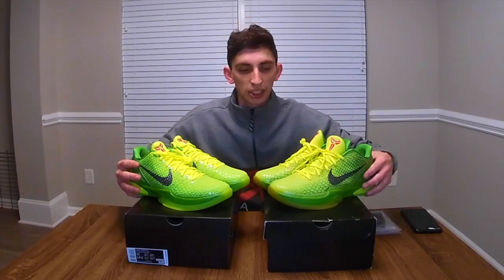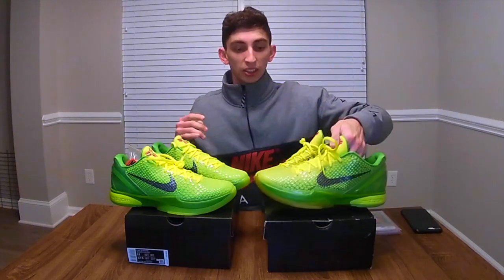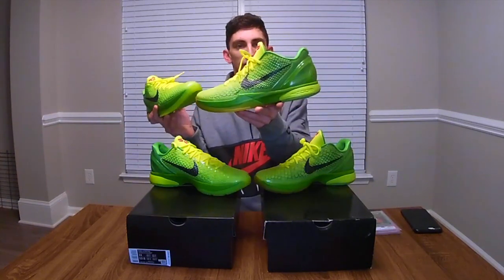So the comparison aspect, you can definitely tell that this one, the new 2020 pair, is more green. Now, I thought maybe it's because I wore these a lot, whatever, but then I started doing some digging online. And there's some pretty significant details that are different. So first thing we're gonna look at is the color. This is a definite, more dark green to light green fade, opposed to this one, in my opinion.